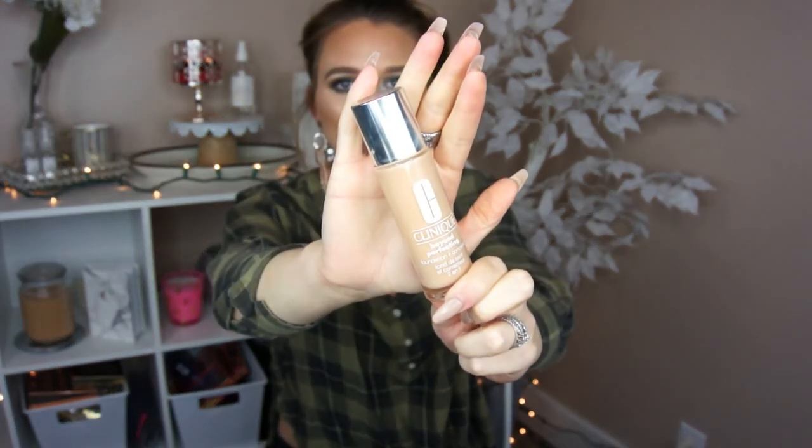So next I'm going to be talking about the Clinique Beyond Perfecting 2-in-1 Foundation and Concealer. This foundation is so freaking good. I have gone through so many bottles of that foundation. I have 3 of them right now. That foundation is going to be a little thick, and it does feel kind of thick on the skin. So if you use a heavy duty moisturizer before your makeup, I would not with this one. I would use something that is very lightweight, like a moisturizer and a primer. Make sure that both of them are very lightweight.